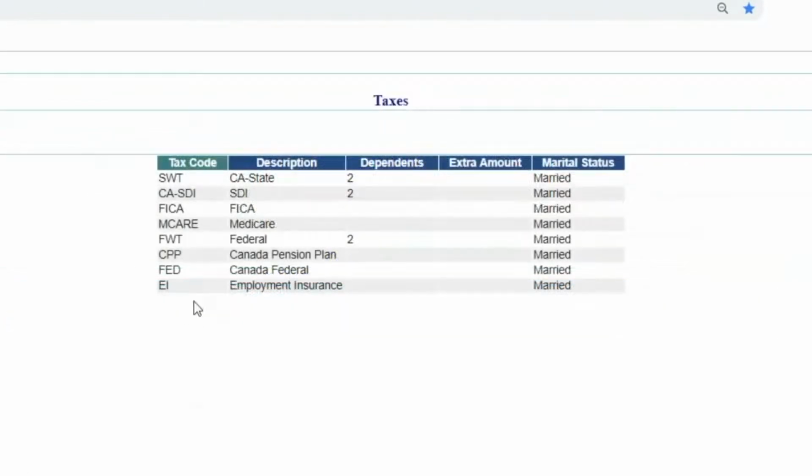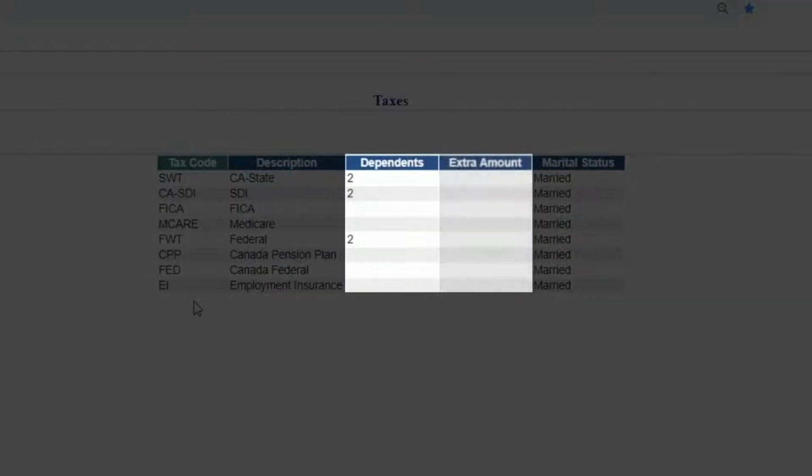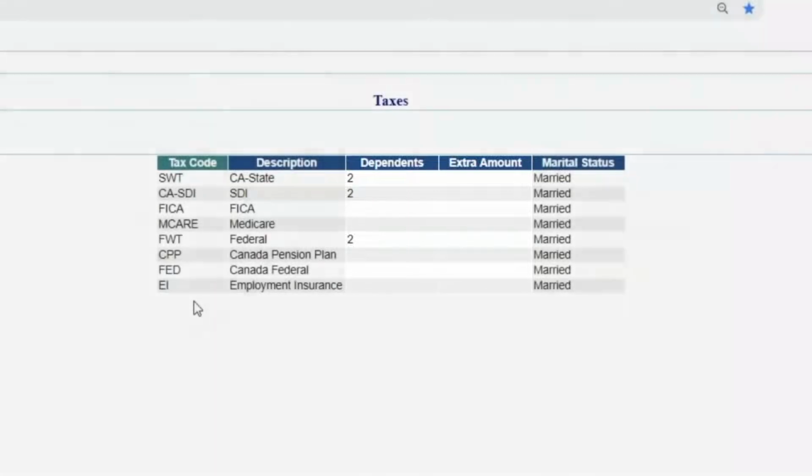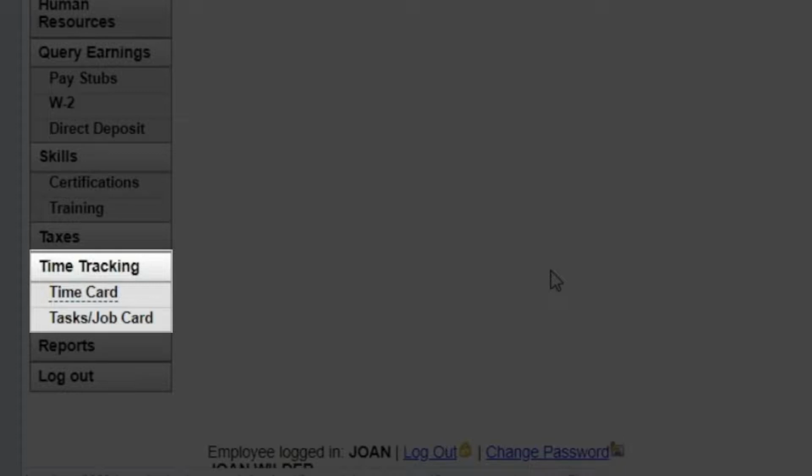Taxes allows users to view how taxes are being withheld from their paycheck every pay period, including the number of dependents and any extra amounts the employee has specified. This information is used by the payroll modules to calculate taxes for each individual as well as for the organization as a whole. Under time tracking, users can view both their general time cards as well as their tasks or job cards. These show each time the user clocked in and out from specific tasks while at work.